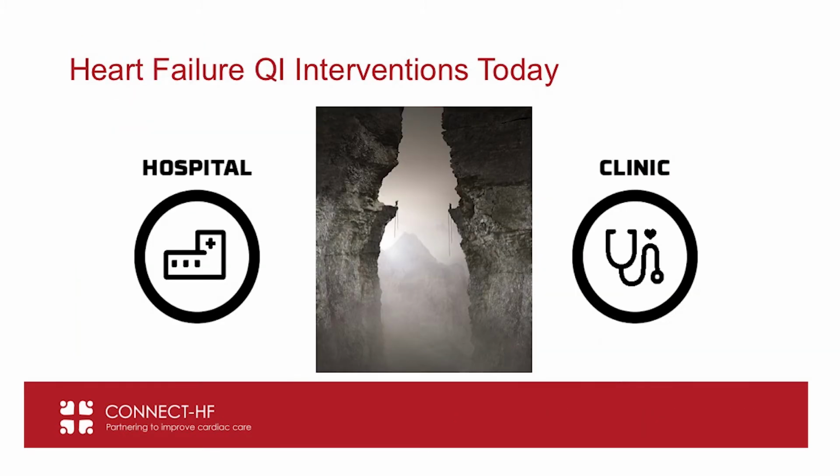One other comment to make about current heart failure quality improvement programs, especially if you think about some of the programs on a professional society level, is that many of these things live in silos, either in the hospital or in the clinic. And CONNECT is going to try to work differently here to address that gap and really think about the whole journey of the patient as they go from the hospital over their next year of care.